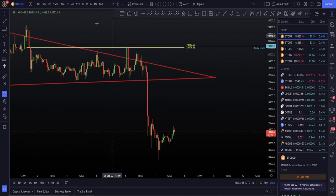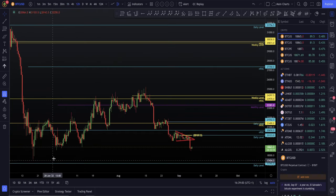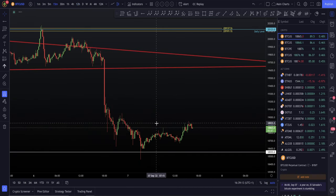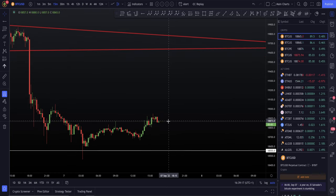Let me just add something on for you then. Let's put on a marker of the 30th of June. Okay, the 30th of June is coming in here. Let's add on this marker together, shall we? You've just added on that marker along with me. 30th of June low. Let's zoom in and see what happens. Bam, with the wick, instant bounce to the upside.